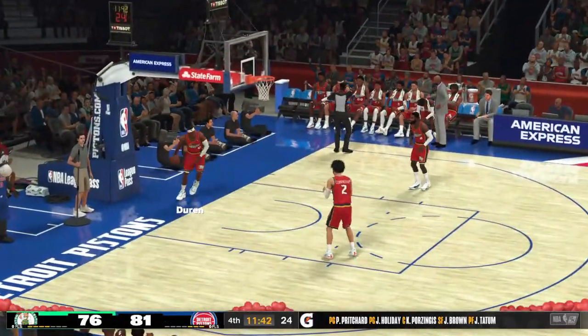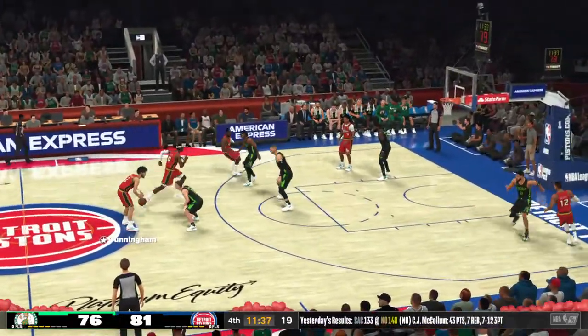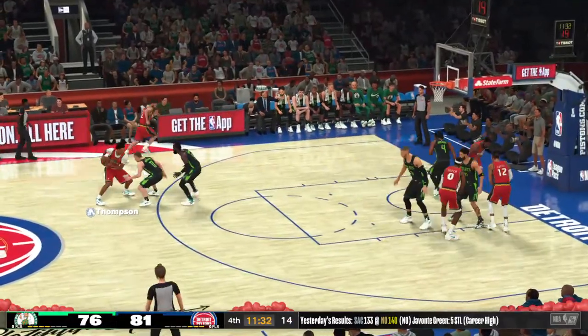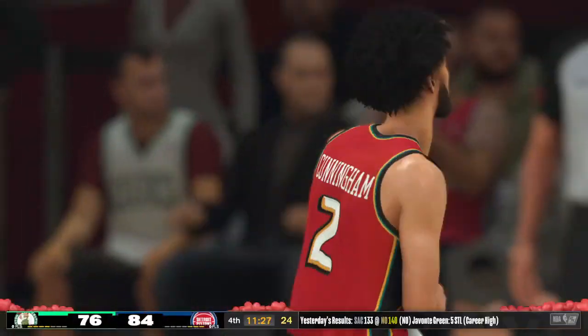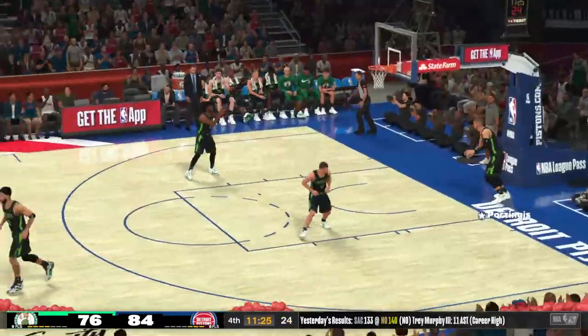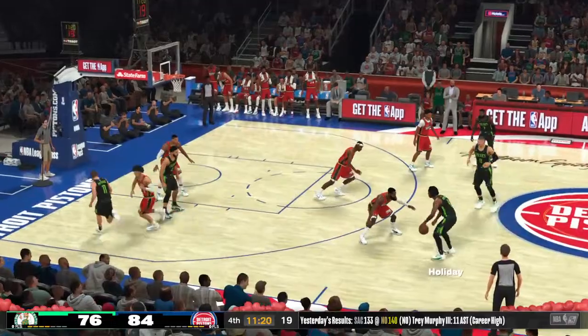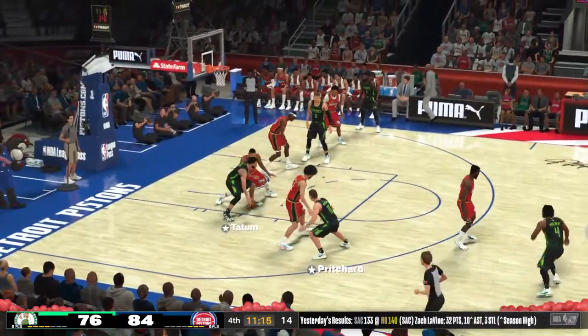Well, that's Holiday using the threat of the drive to get defenders on their heels, and then he pulls the string. Cunningham passes to Thompson. Back to Cunningham. That's in, coming off the assist from Thompson. Thompson's got 6 assists here tonight. Yeah, so skilled offensively. Getting the ball in his hands is generally a good idea.